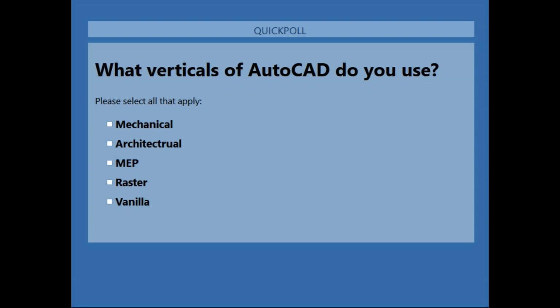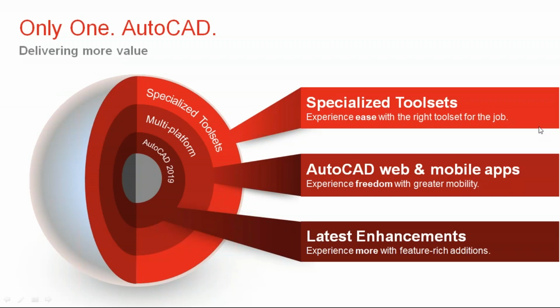Our customer base really focuses on the mechanical side of the house, so I can see why you might be using mechanical. But hopefully you understand some of the benefits of the verticals, and you'll see where the specialized tool sets just give you more access to all these tools. All right, let's try another poll.